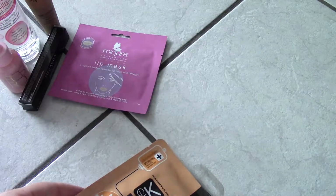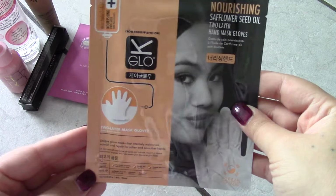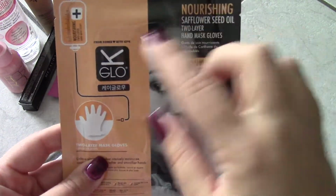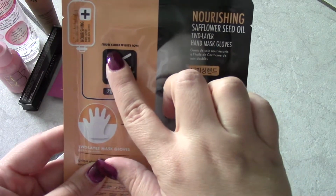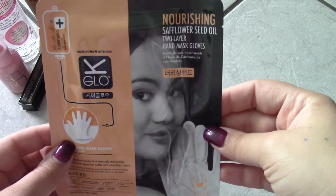Okay, now we're gonna move to the very last item, which is this, and I will show you guys the box is empty. Okay, so this is, ooh, a glove mask from K Glow. Is this like Korean beauty? Because it says K Glow from Korea. Yes, it's Korean beauty, so K beauty.